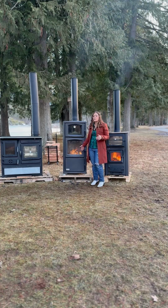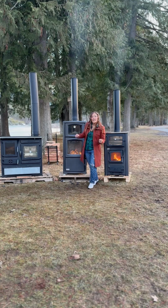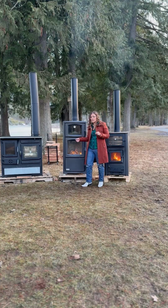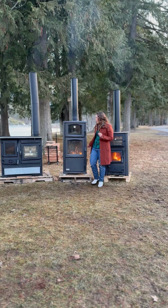Number 2, I do like that this model is versatile to burn wood and coal. This is the TKS19, and you can burn wood and coal. They do have another model, the TKS15, that is strictly for wood. If you primarily plan to burn wood without the coal usage, then I would recommend the TKS15 over the 19.